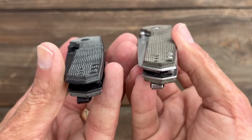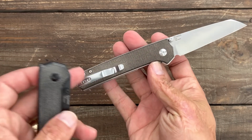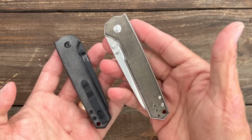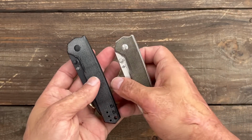Beautiful American micarta there. The good stuff, the green or black on this one. Very, very nice action. Deep carry pocket clip that is tip up, left or right hand carry. Yeah, you can get one of these for 53 bucks. I think that is an outstanding, outstanding price.